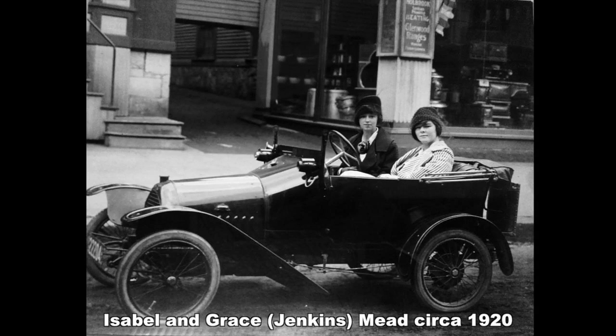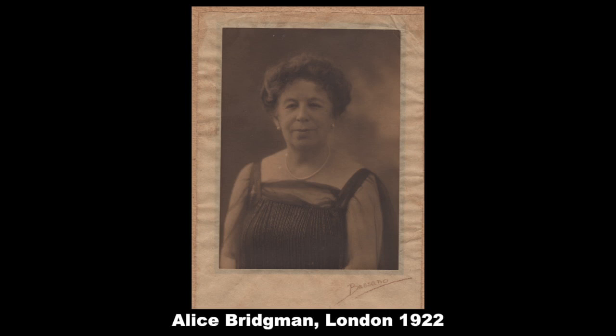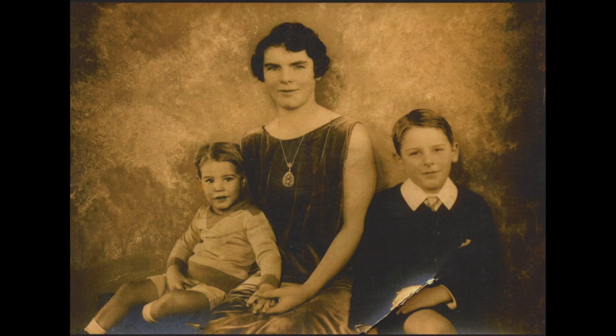The 1920s ushered in a new era for the Bridgmans at Fox Hill. They continued to travel abroad and act as host to the continuance of all their cultural and social philanthropies. Alice picked up the reins after sisters Isabella and Mary died and hosted the annual Christmas events for all Norfolk children. The 1920s also brought the Bridgmans grandchildren. Daughter Isabel had 2 sons, George and Henry.